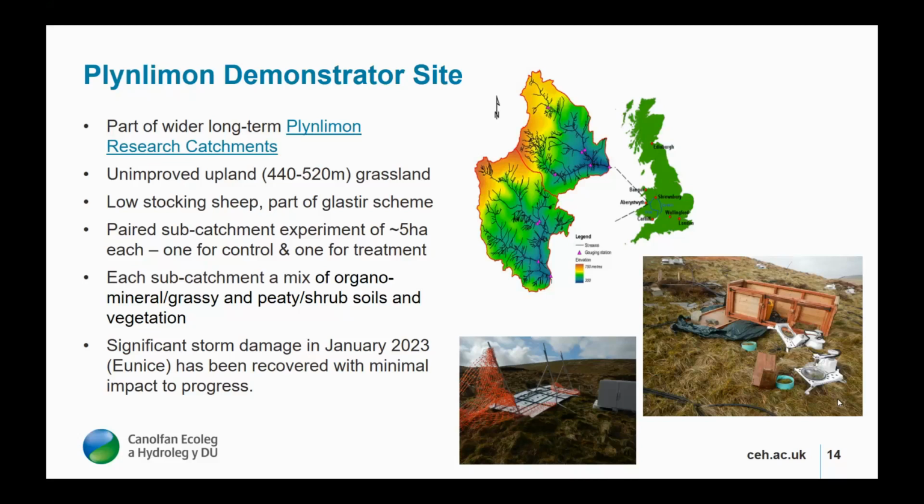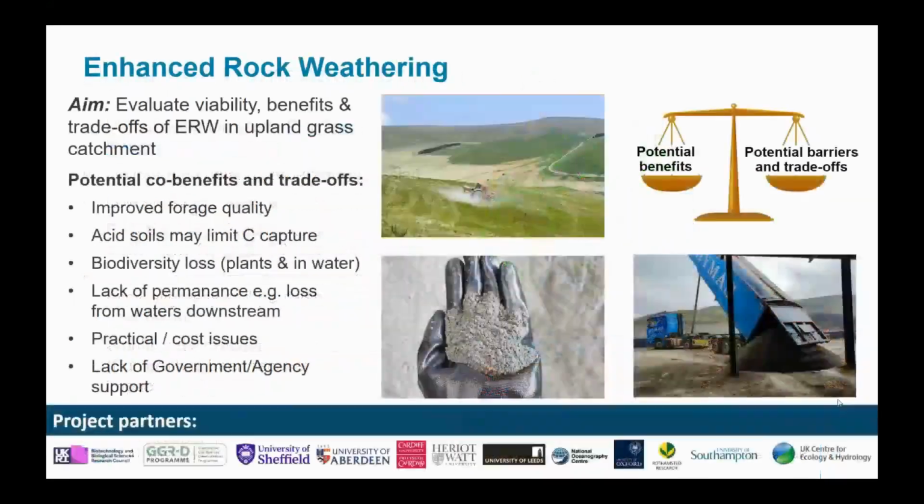I've got to say, when we did start, we then put all the equipment out, and it all got knocked over by Storm Eunice in May, which after 40 years of research there, we've never had such destruction and devastation that came. Just happened at the start of our demonstrator. But to be honest, if anything, that allowed us to reset. We then refocused to ensure that we had a full year of baseline data, which is great. And that has led onto the real start of this enhanced rock weathering trial.